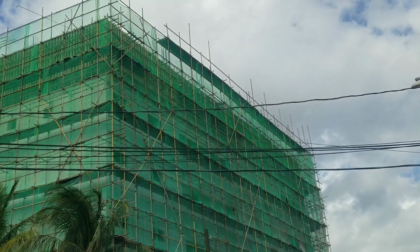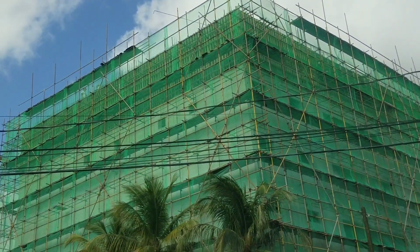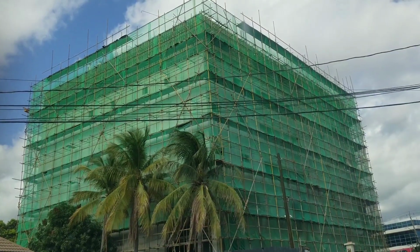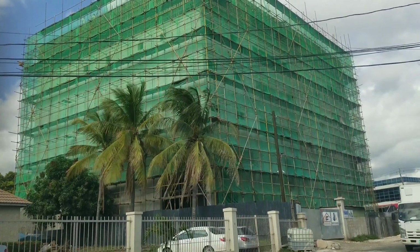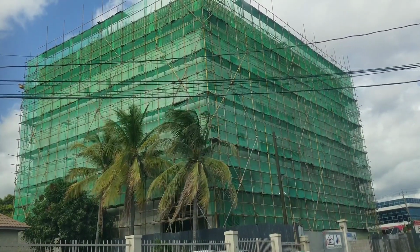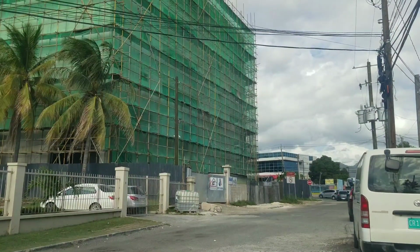There's another one on Halfway Tree Road, right by the bank, well, one of the banks, and it's finished and it's fully booked out, BPOs. So the BPO industry is doing very well in Jamaica, and it's expanding, and they need more office space. And in Portmore, they actually built a massive building down there. So all over the island, BPOs are expanding.